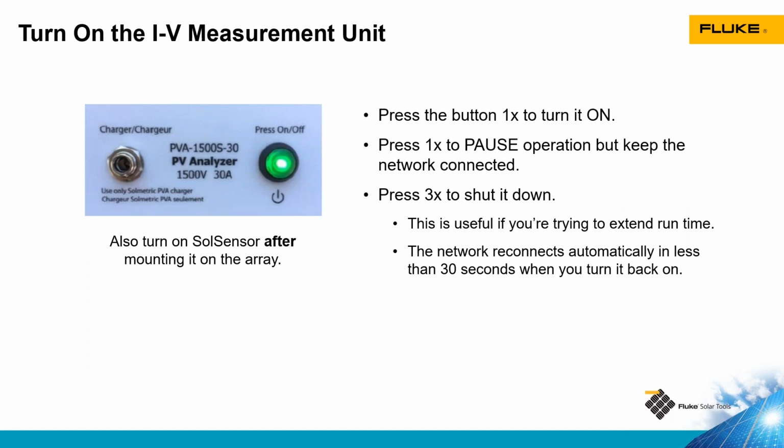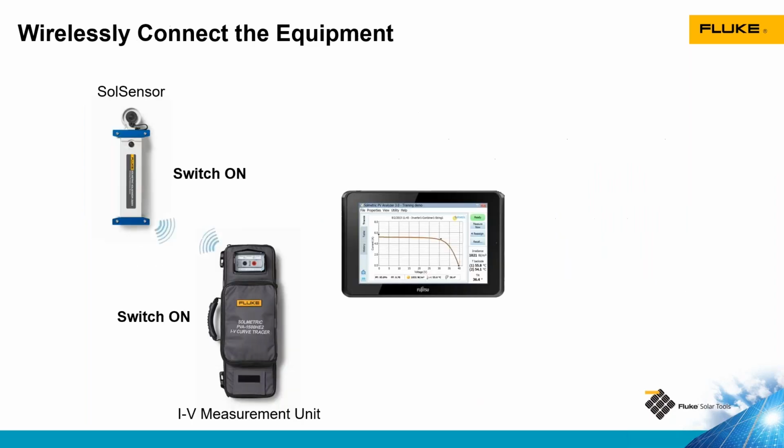It's good to shut it down if you're moving locations to conserve battery power. If you shut it down and turn it back on, it will automatically reconnect your Wi-Fi. If you hold that button down for 12 seconds, it's going to restart the unit. It's kind of like restarting your computer.